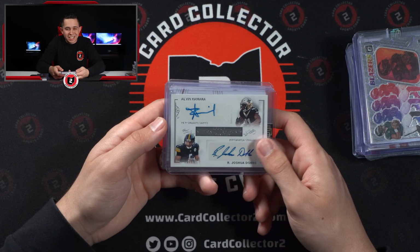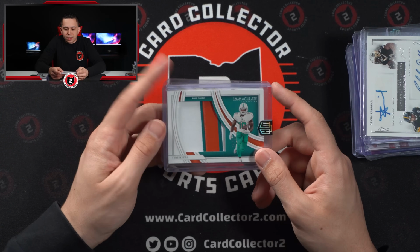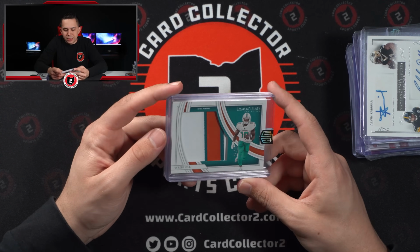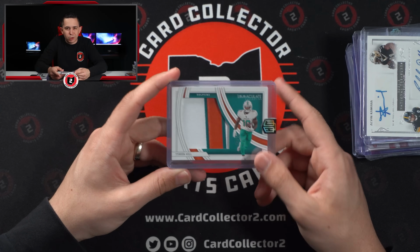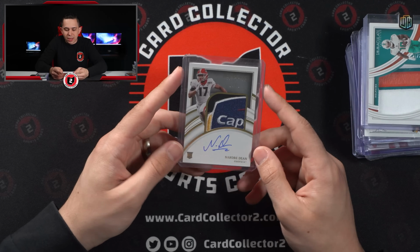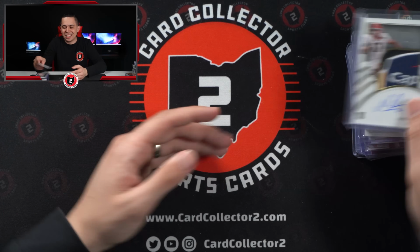Kamara, Dobbs, a couple Tennessee teammates. Rookie auto, though, from 2007 NT. I've talked about it a few times before, but Tyreek doesn't have a ton of Dolphins stuff yet. So that's cool to see a nice jumbo multicolored patch. And then Nakobe Dean. Gold patch auto from Immaculate Collegiate, numbered to 10.